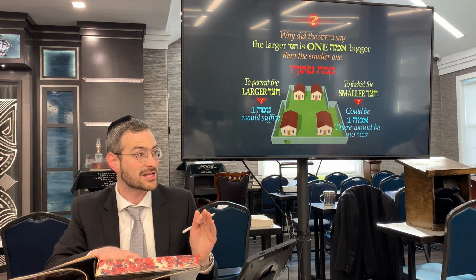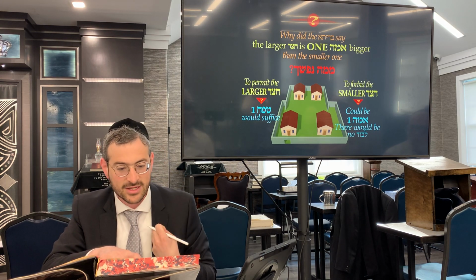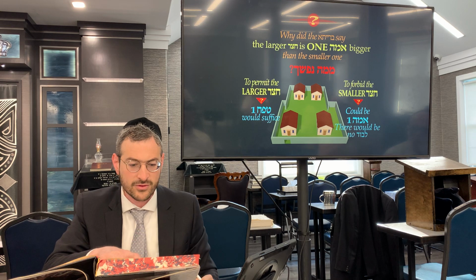A little bit of a complicated cheshbon, but basically the Gemara was saying that you could really understand why it's an amma bigger, according to our interpretation, that it's not considered a lechi. But according to your cheshbon, it doesn't make sense. Why would it say it's an amma bigger, and therefore you see not like you?